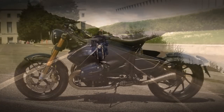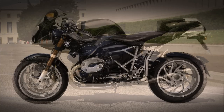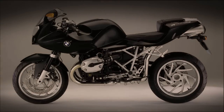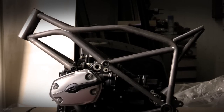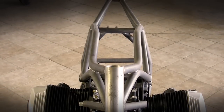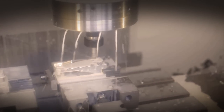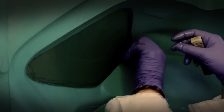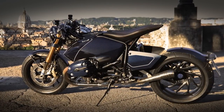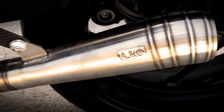I did not tell the whole truth when I wrote in the video title, BMW R1200. Because the only thing related to this model is the engine, the gearbox, and the electric system. Almost everything else was built from scratch. It's just impossible to show all the amazing details of this machine.